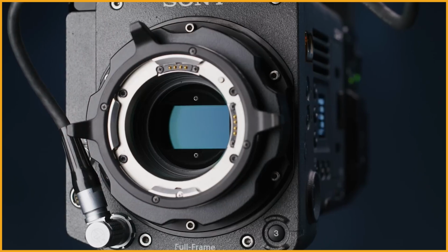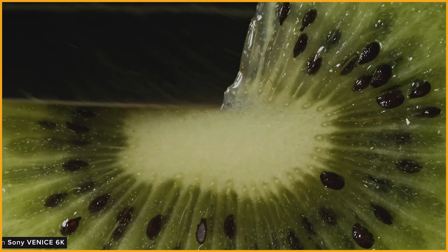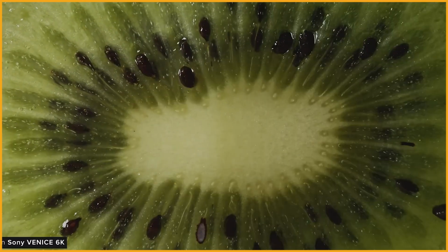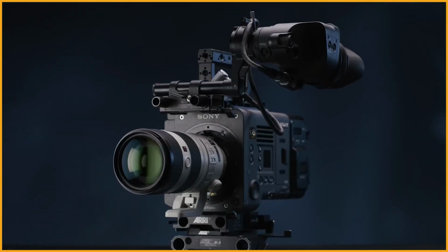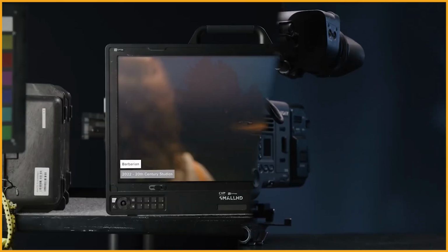This was a big shift for Sony's Pro Cinema lineup, which had mostly been shooting on Super 35mm sensors. By going full frame, Venice signaled a new standard for Sony. Bigger sensors, more dynamic range, and better color reproduction. Filmmakers took notice, and so did Sony's mid-range development teams, making cameras for people like you and me.